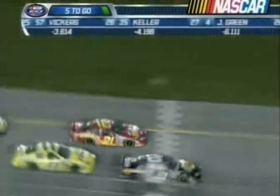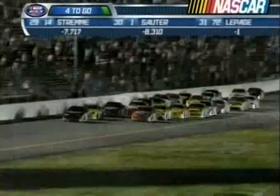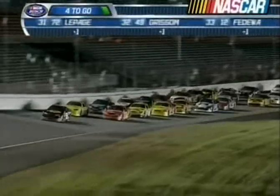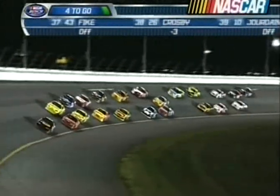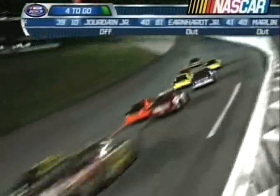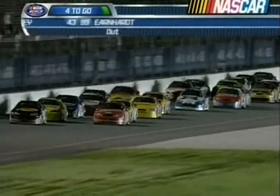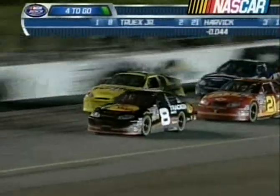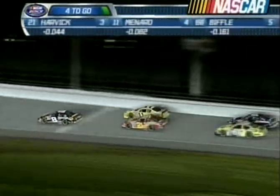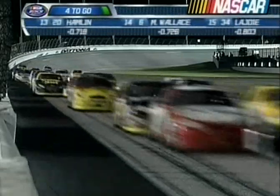There's Martin Truex. Here goes for the lead. Menard pushing him, and Boyer helping both of them. Now the 8 car is going to go to the bottom and leave Menard hung out to dry. It's not very nice. That's not nice at all. But you know what, for 4 to go, you're not supposed to be nice. All right, now he's trying to just help one, then help the other. But here comes Menard on the outside. Goes to second, not able to get by Truex. Harvick looking high, now looking low.